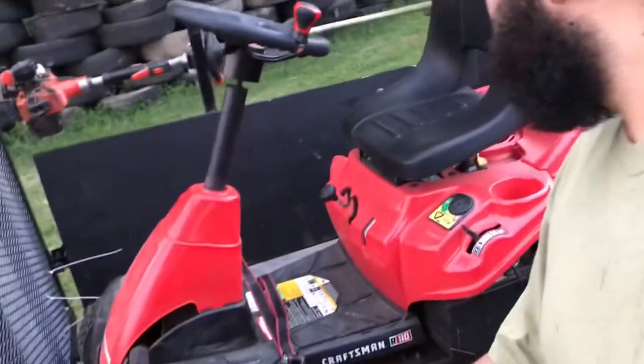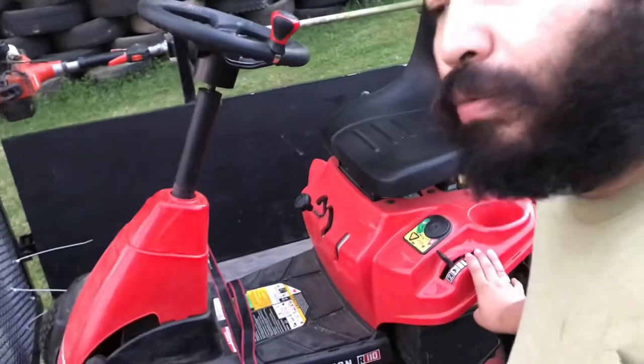Craftsman R10. It's a lot similar to the Troy-Bilt one they have going on over here at, what's it called, Home Depot.